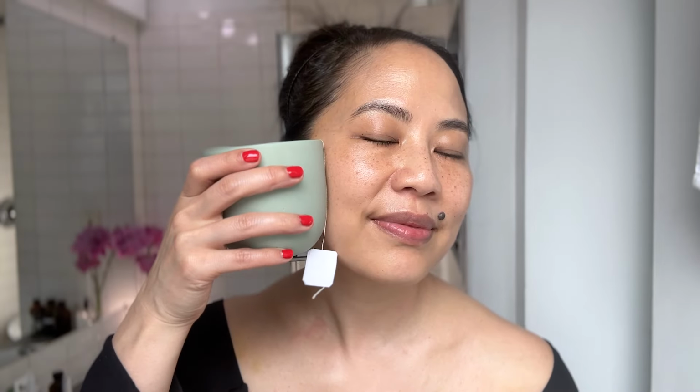Find that pimple and press your mug against it. And if it's a little too hot, then light taps first. And then when it's more comfortable, then you can hold it and let that heat penetrate in. And you'll do this for a couple minutes, and you can do this throughout the day. And what that will do is help activate the healing for that zit. And you should find that it will clear faster than usual.